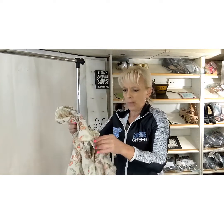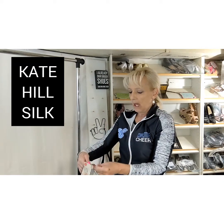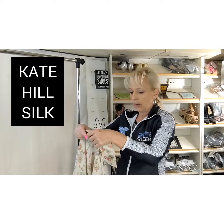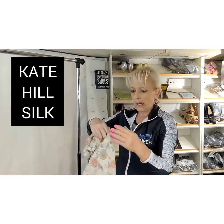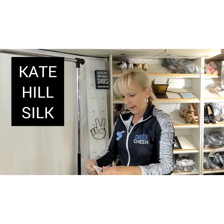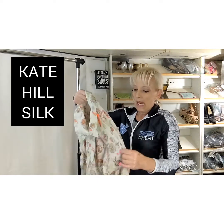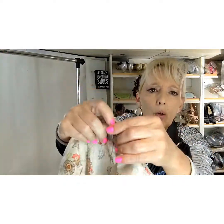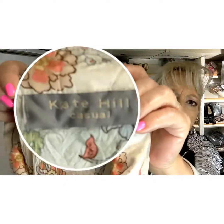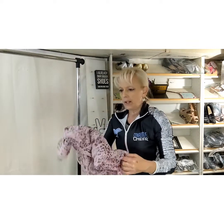This is very pretty. Kate Hill, and this is not a brand I normally pick up, but it's a size 16, and it's inside out. It's very pretty. It's kind of almost like a crepe. It almost feels like silk, and I wonder if this is silk. It's 100% silk. And it's floral. It's very, very feminine looking, very pretty. But I normally don't pick that brand up. And with it being 100% silk, I don't know what comps will be on this because I don't usually pick that brand up.